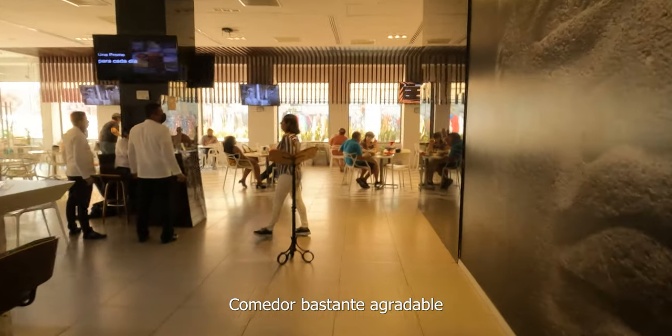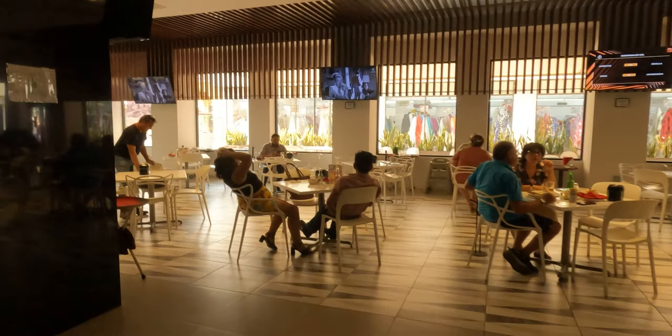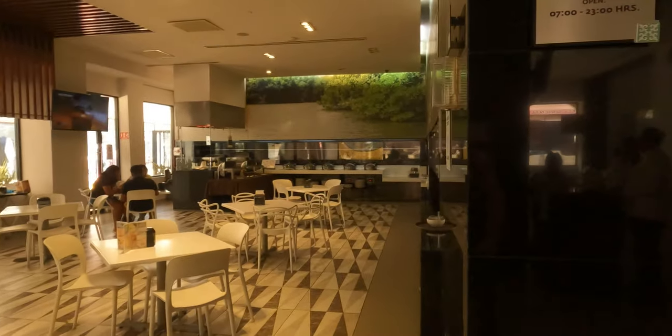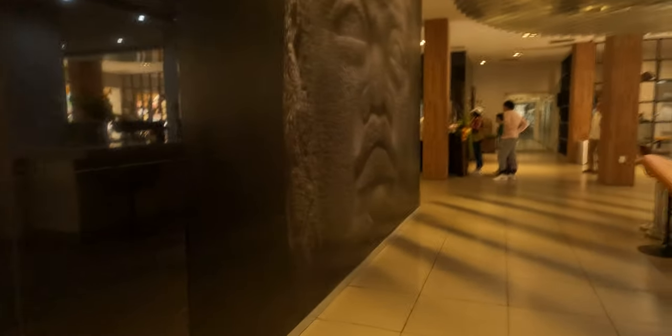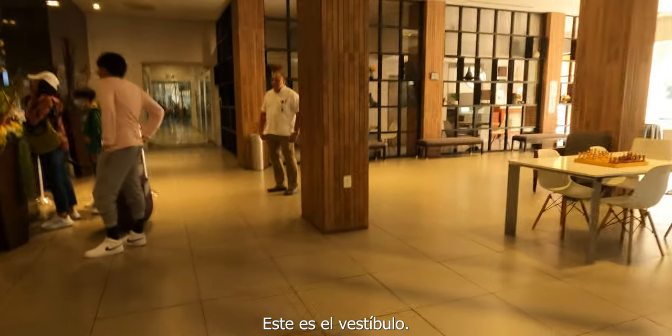Pretty nice dining area. This is the lobby. Play some chess.